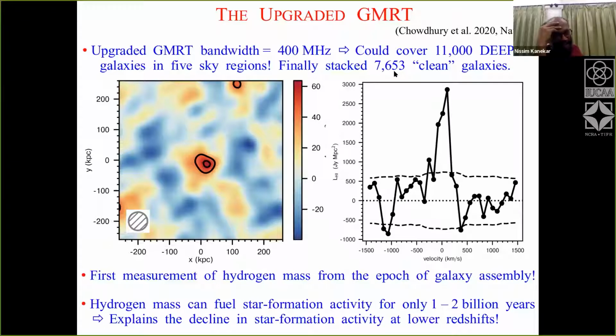But what was interesting was that this measurement allowed you to infer the average atomic gas mass of these galaxies. And what Aditya found was that the average atomic gas mass, the average H1 mass, can fuel star formation activity for only about 1.5 billion years. For contrast, in the Milky Way, the hydrogen mass is sufficient to fuel star formation activity for about 10 billion years.